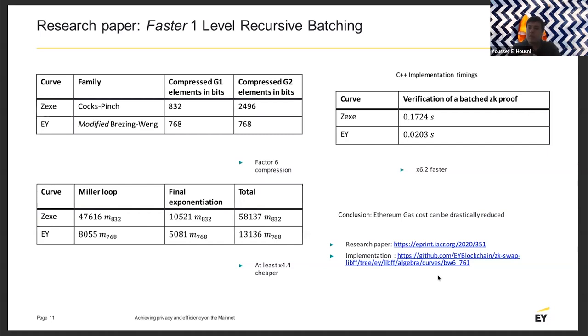So the time of the verification for Zexi to verify an aggregated proof, let's say a proof that verifies 16 proofs, is 0.17 seconds. And with EY work, it costs 0.02 seconds. So we have a factor of at least six. So it is six times faster, which means that cost-wise in Ethereum, it would be six times cheaper to use our newly introduced curves to do proof aggregation.